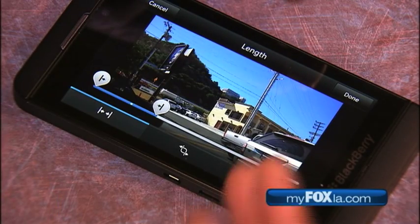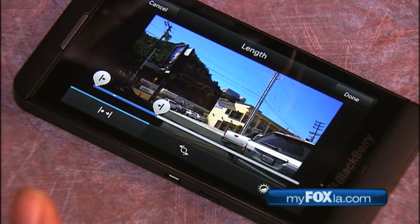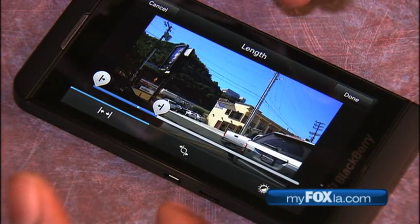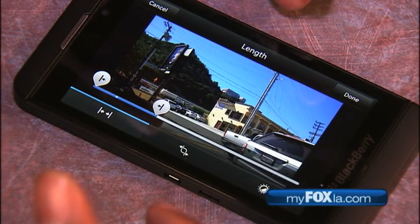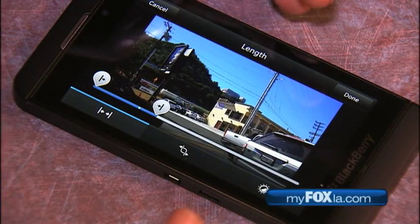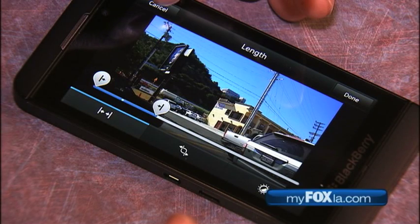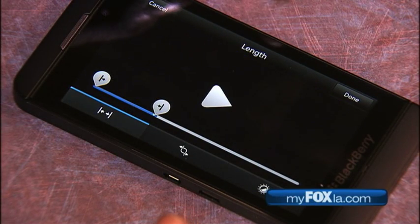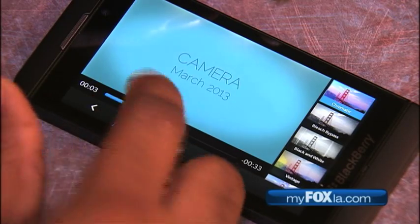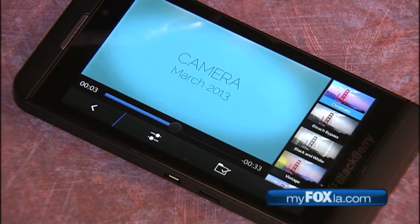So like I said, I was quite impressed with this particular app in terms of just being able to on the fly create content. I could see bloggers and various people using something like this to create short videos from conferences or any other event that they might be covering to upload to YouTube. So bravo, kudos to the folks at BlackBerry for creating a very well thought out editing application to allow people to share digital content.